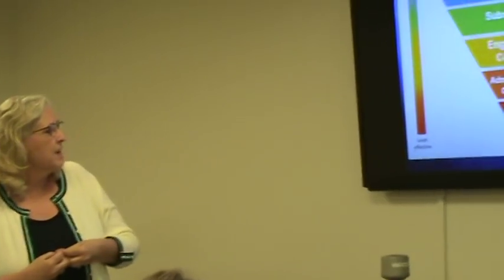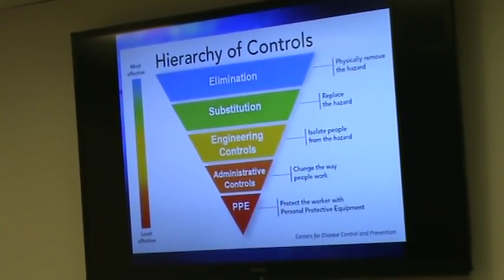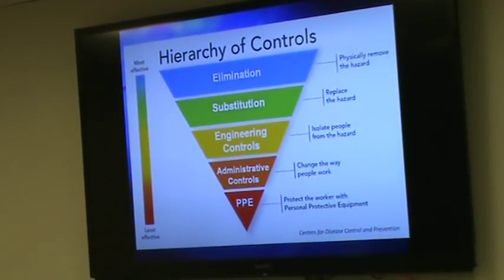So if this is really hazardous, you want to put that person on day shift when there are other people around if something goes wrong. So just changing the way that people do things to make it more safe. And then if all of that fails, personal protective equipment. And in the hospital, we've got a big failure of a lot of those things.